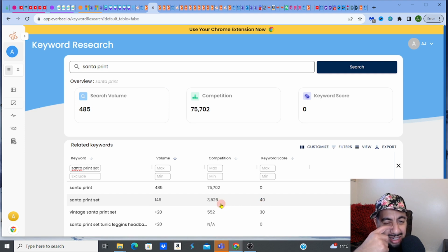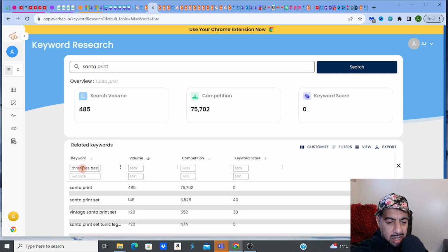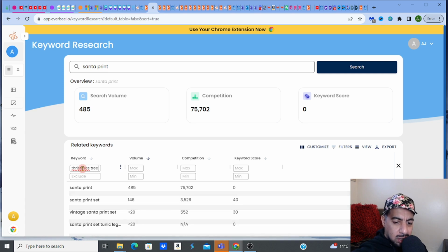Now, obviously, ideally I want a bigger, better keyword score. But look, it just shows you how you can increase the keyword score, get more visibility, get more unsaturation by typing in slightly different keywords. So now, looking at that, I might do something else. It might be Christmas tree print set, right? Christmas tree print set. I might do reindeer print set. I'll go onto individual items and just see how that works, because it looks like if you niche down further, there could be other things.